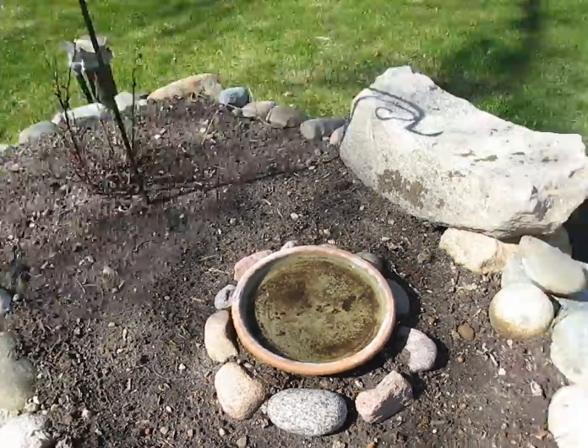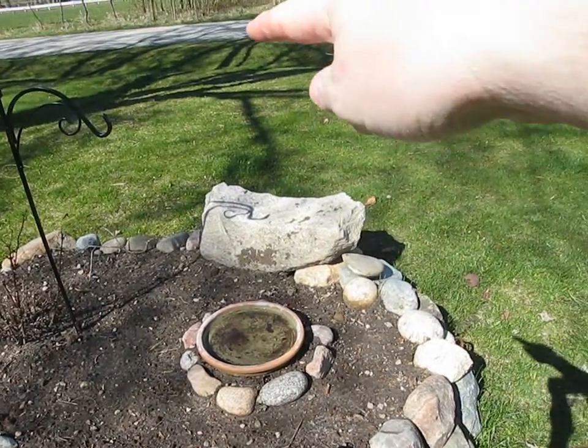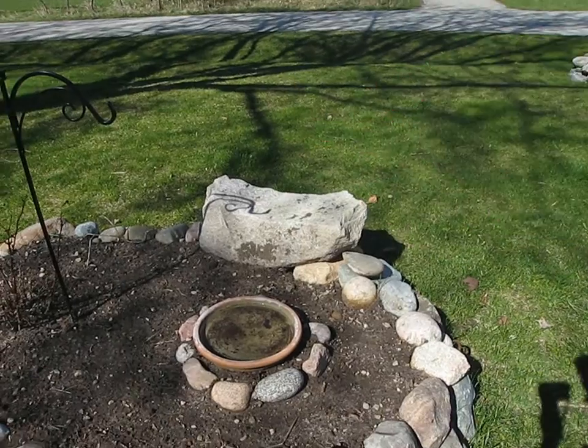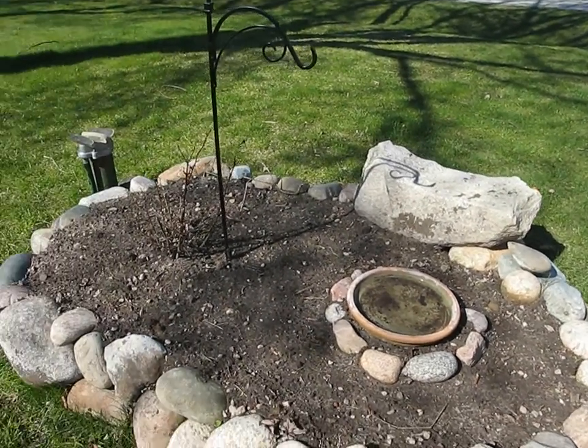We call this our grotto for the birds. Our mourning doves will come in. They'll actually land about here, and then they'll walk in, or they'll land right on the rock and then have a little bath in the bird bath.